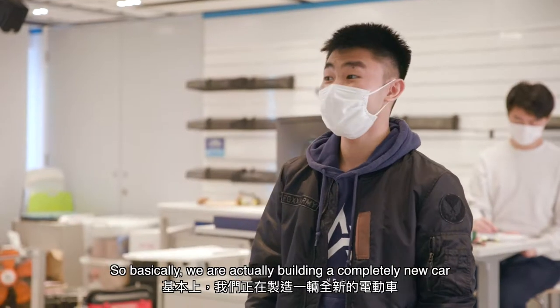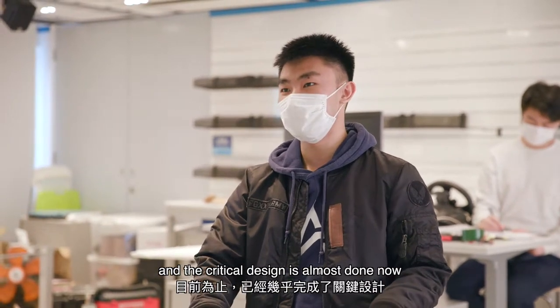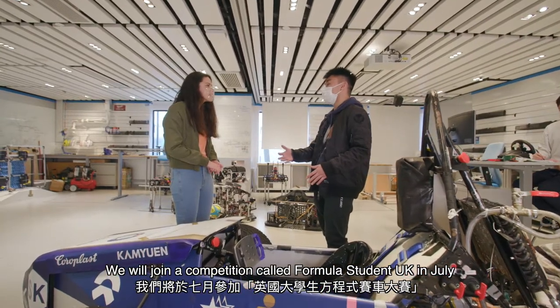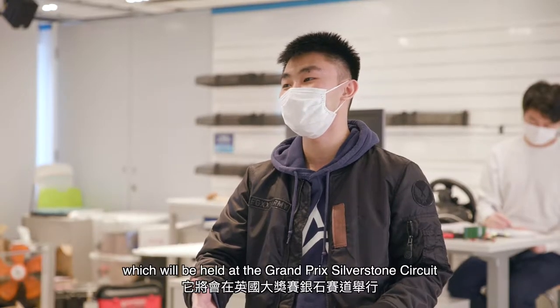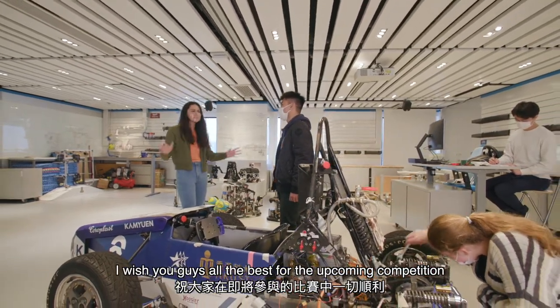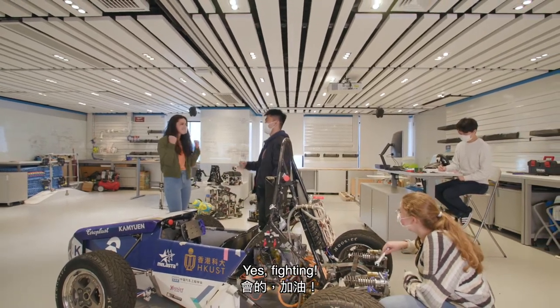So basically, we're building a completely new car. The critical design is almost done now, and the parts are sent for manufacturing at the moment. Then we will join a competition called Formula Student UK in July, which will be held at the Grand Prix Silverstone circuit. Wow, that sounds so cool, and I'm so jealous you're going to Silverstone. Well, I wish you guys all the best for the upcoming competition. Thank you. Keep fighting. Fighting, yes.